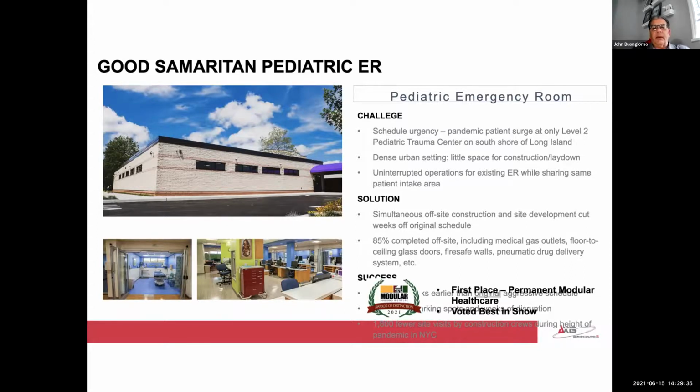The hospital itself is located in a very dense urban area, so disruption was a problem for them. Speed to market, obviously. And then they also did not want to interrupt their existing operations. This addition was being attached directly to the existing ER, and then a separate wing was created with this for the pediatric. We broke ground at the beginning of March of 2020, and we all know what happened about a week later. The pandemic really took hold and struck. So we had to deal with this right throughout the pandemic.